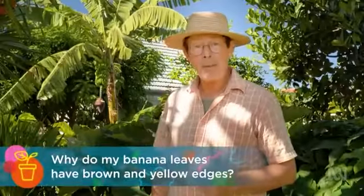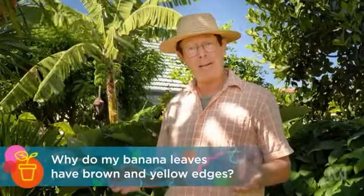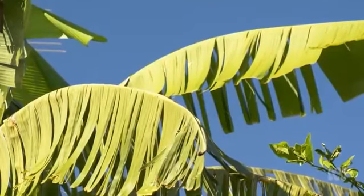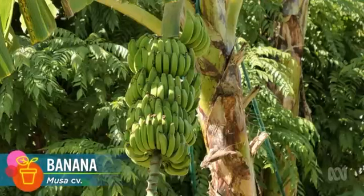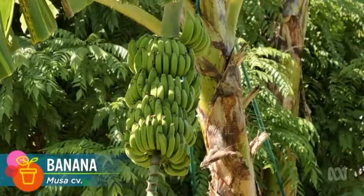Why are the leaves on my banana turning yellow and brown around the edges? Well, bananas are fast-growing plants, and the reason this one looks good is because I regularly remove the leaves. And because they may have fungal diseases on the leaves, I never mulch the bananas with banana leaf. I'd move it elsewhere in the garden.